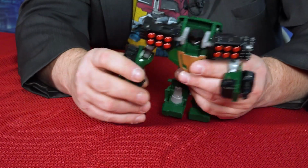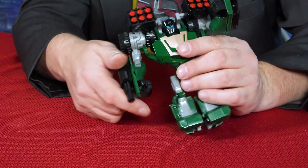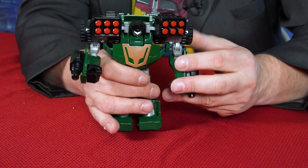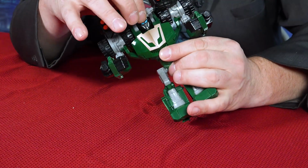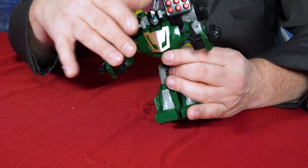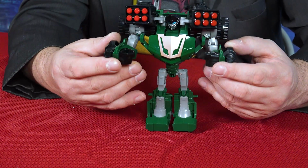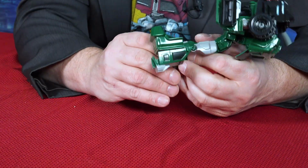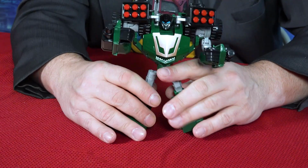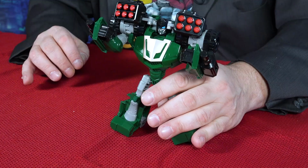His arms can move forward and back, and because of part of the transformation, you can move him out to the side. Bends at the elbow, the fists don't move. So he's a little limited in the arm mobility. The head does turn, but with all this stuff in his way, I don't see much point of that turning. He's got these missile launchers and these honking arm cannons. And he does not have any type of double checking foot swivel, but even if you spread his legs a bit for a more dynamic pose, he's still pretty stable.